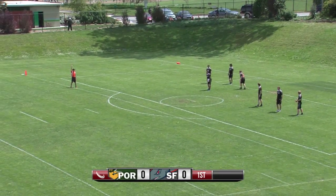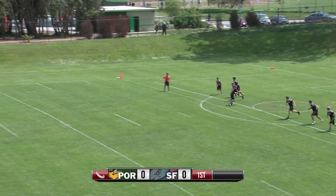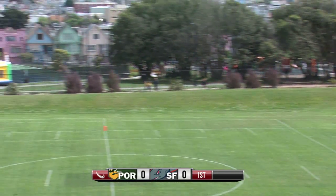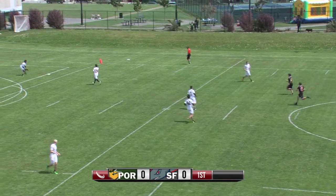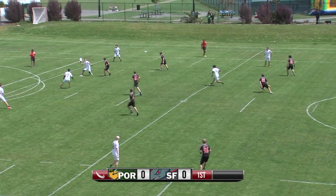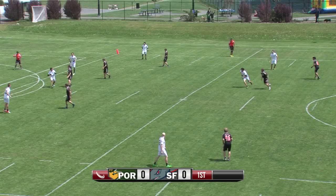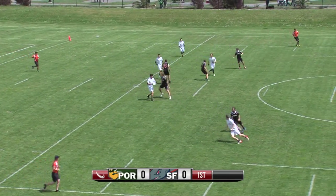We're waiting for the sign from the ref. And there it is. And we're up. Pull sails outside in, down towards the goal line. Centered. Portland playing a flat horizontal stack. Get it upfield to the cutter.